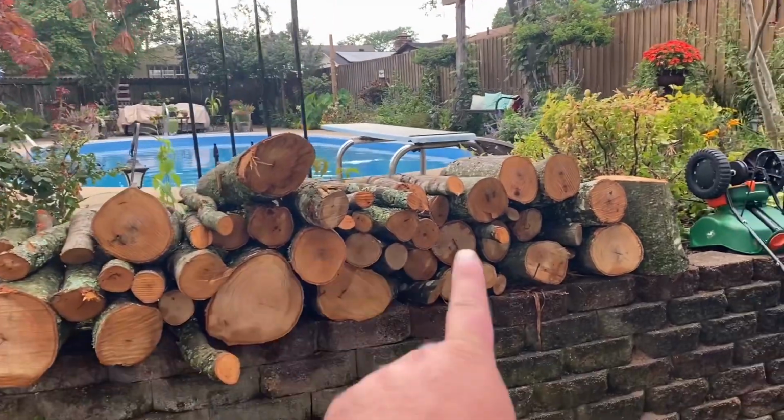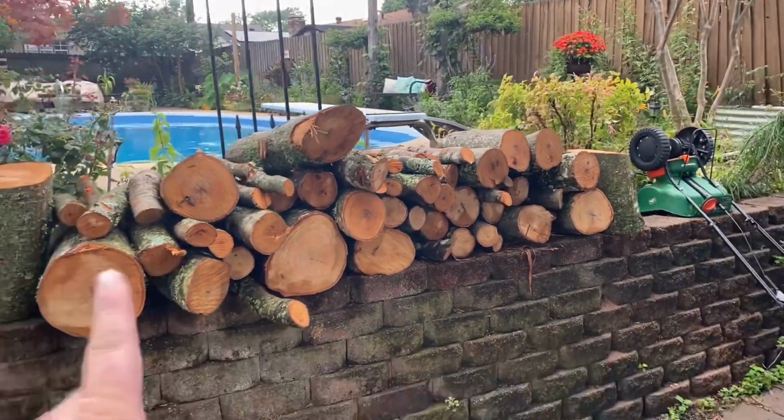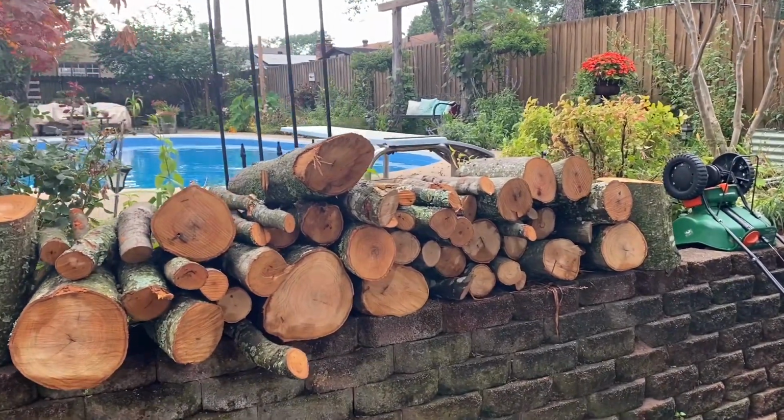I did save some of the logs, and this is not firewood. This will be for a future garden project. So that's a little teaser for you guys.